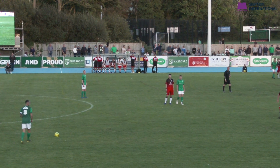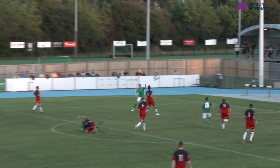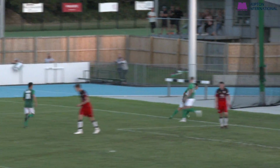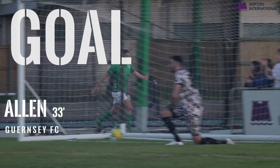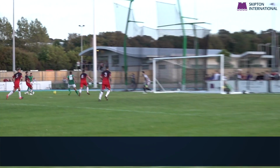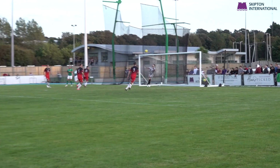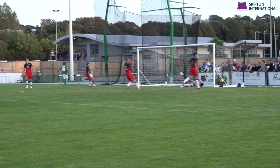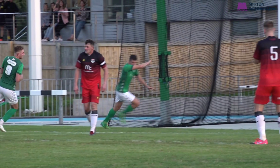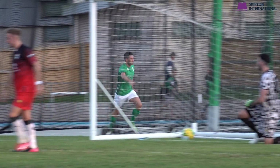Dodd still trying to marshal his players to make certain runs, and it's worked to perfection because Guernsey have taken the lead, and it's their top scorer, Ross Allen, who's got it. Pinpoint delivery from Dodd to find Will Fazakali, headed across goal, and Allen just needed a touch to hook the ball in. And after 33 minutes, the Green Lions lead at Foots Lane.